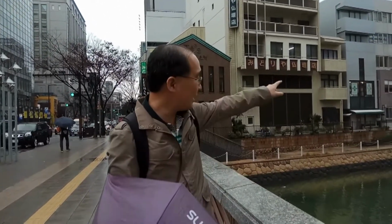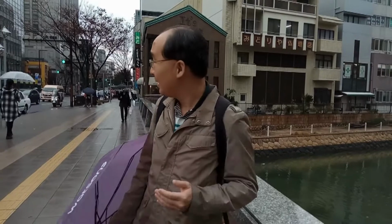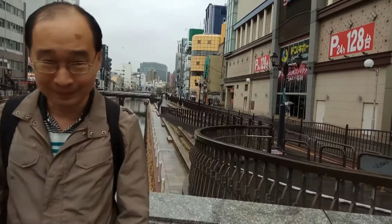The shopping arcade is just behind me. It is cold today, but I think it's still bearable, though very cooling. I'm going to continue with shopping, and so far I bought a lot of things, as you can see from the ground later on, and more will be coming as I proceed to do my other shopping. Okay, bye bye.